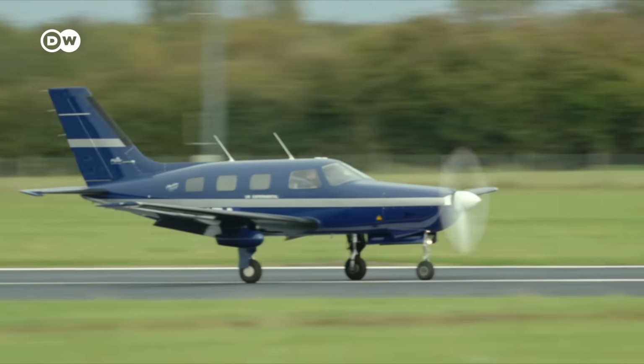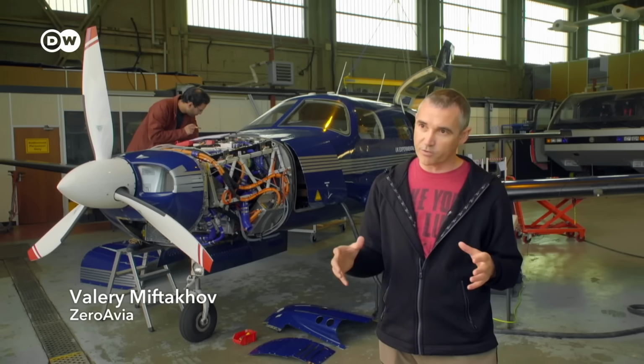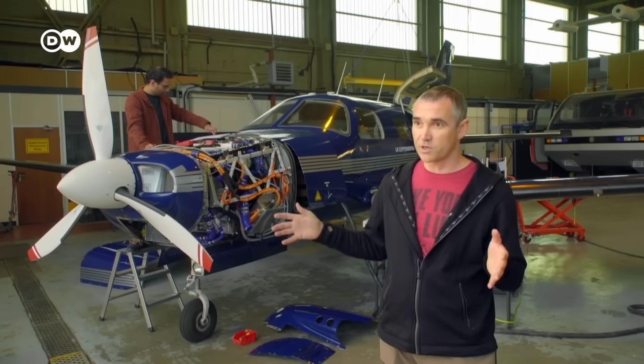The objective of this program was to figure out and design all the components that would go into the larger powertrain. That is really our commercial target, about 600 kilowatts in power, replacement for turbine engines of similar size that go into 10 to 20 seat aircraft.